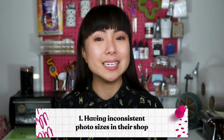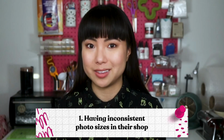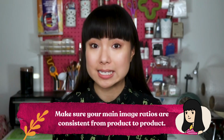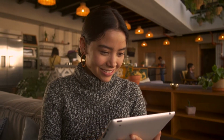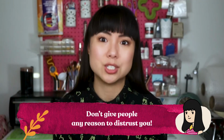The first mistake I see a lot of people make is having inconsistent photo sizes in their shop. The sizes themselves aren't the most important thing, but you definitely want to make sure your main image ratios are consistent from product to product. This makes your home page and your collection pages more organized and cohesive, and it just looks way more professional and trustworthy, which means strangers visiting your shop are more likely to buy because people buy from shops they know, like, and trust. If they don't feel they trust you, they probably won't buy. So don't give people any reason to distrust you.